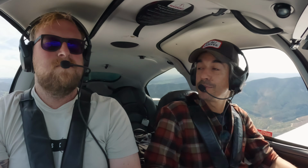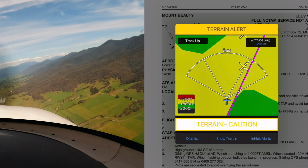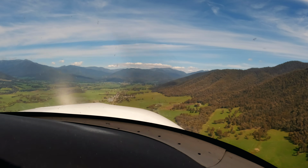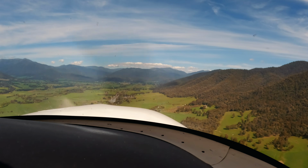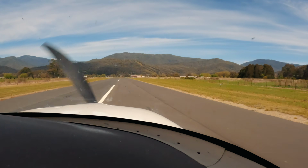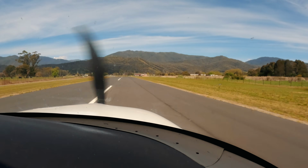Terrain ahead. Oh, the terrain system will start kicking in at some point as well? Yeah. Yep, that'll be good. Caution, terrain. Terrain. And Mount Beauty traffic, Echo Zulu is now 4 miles straight in final for runway 14. Copy, November Bravo Alpha. Nicely done. There's tailwind just kept me along there.